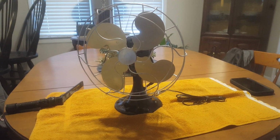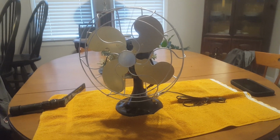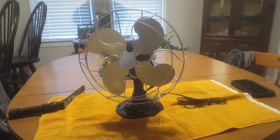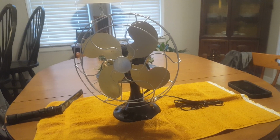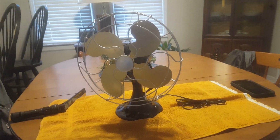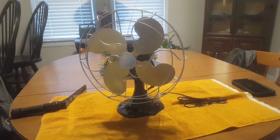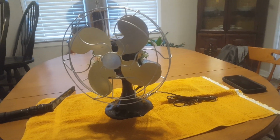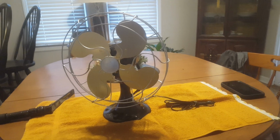Fans, kind of as a general rule, the later the fan is, the cheaper they are and the less desirable they are, according to those who decide how desirable antique fans are. I don't know who those people are, but according to them, you kind of avoid the later ones. So I was looking at this fan, trying to make a determination of how old it was, who made it, and all that kind of thing, and just its general condition.